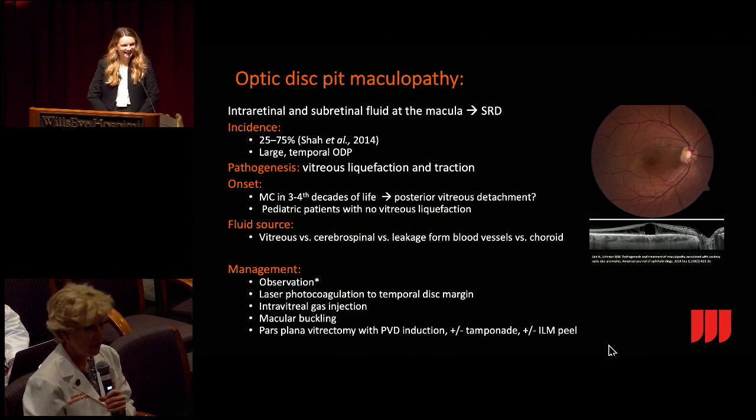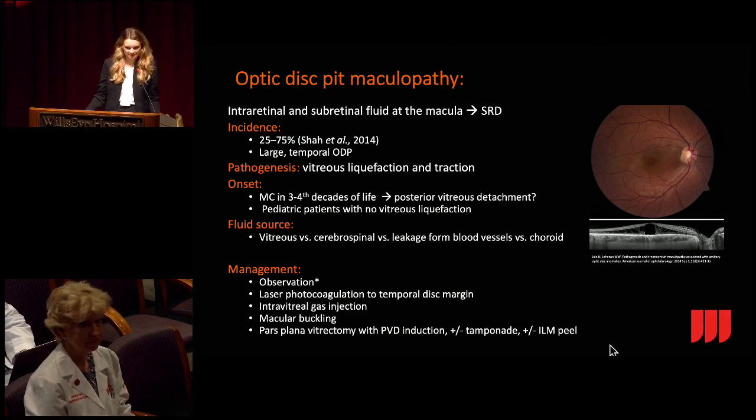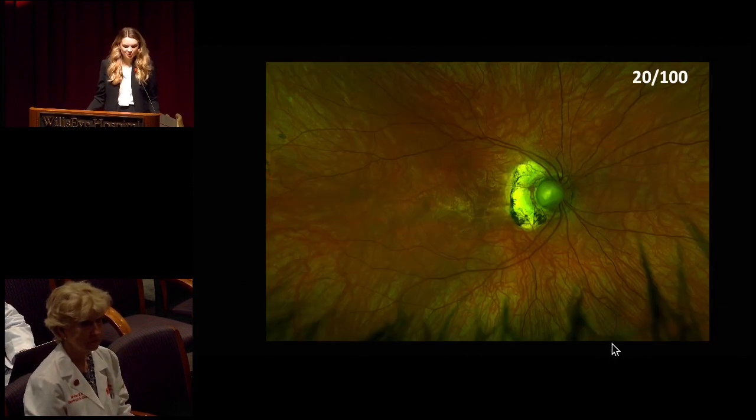And the other thing is, it can take a long time for all the fluid to go away. And typically, you have a lot of schisis fluid in addition to the subretinal fluid. And I've seen 6 months or a year before it finally flattens completely out.